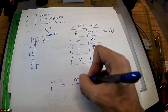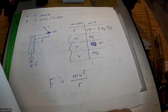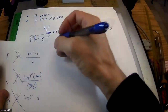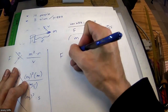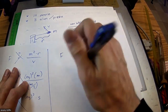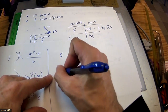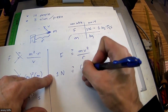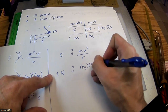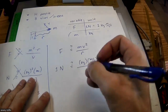Okay. How about this? Now let me show you guys why that does work. M V squared over R. Force, is that equal to M V squared over R? Let's try it out. In terms of units now, 1 Newton, is that equal to kilograms times meters per second collectively squared, divided by meters? Let's see if that's true.